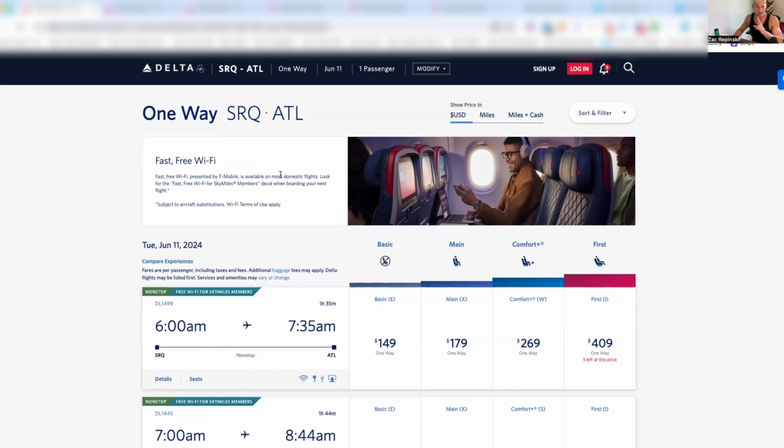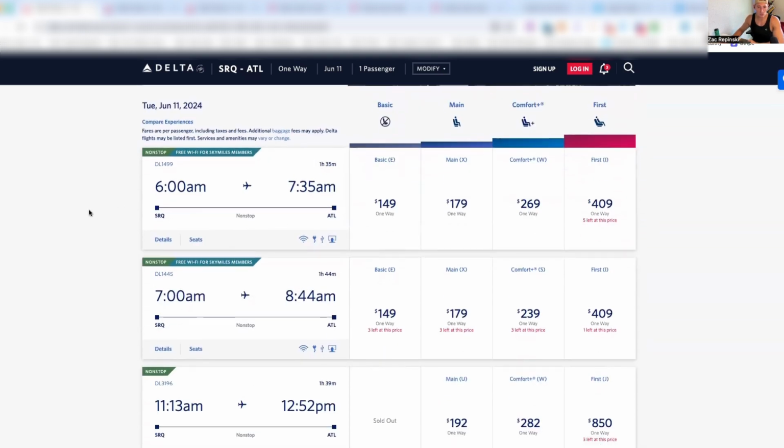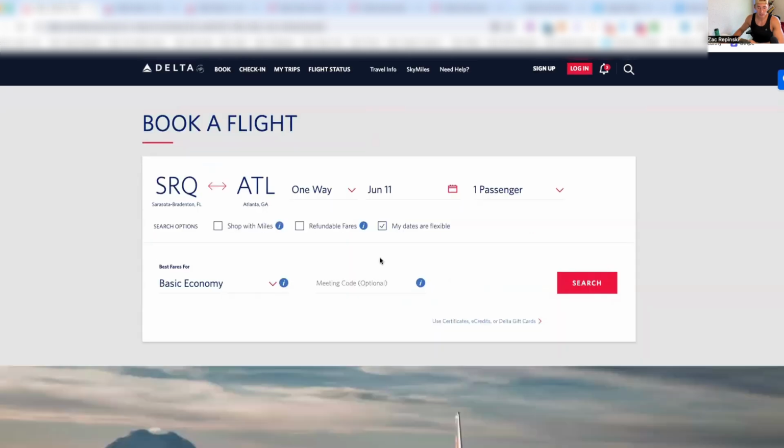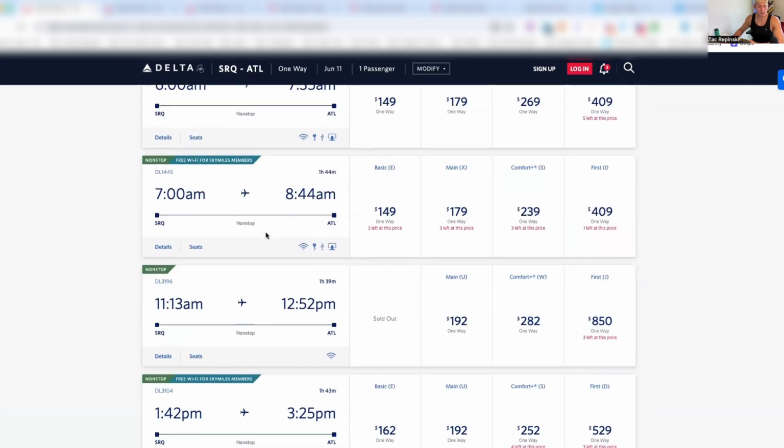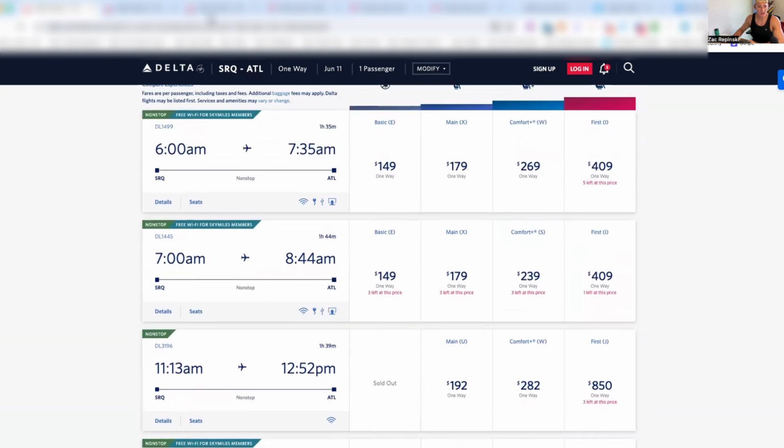I know I have two options. I can fly out of SRQ. I can fly out of Tampa. Now the cash prices here just to fly to Atlanta, about 180 bucks one way. I ended up choosing this 7 a.m. flight initially because Sarasota doesn't have a lounge anyway, so it's great. I'll get in there early.